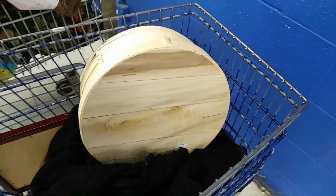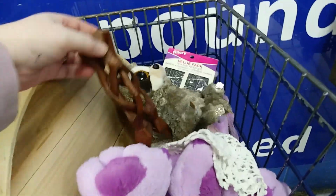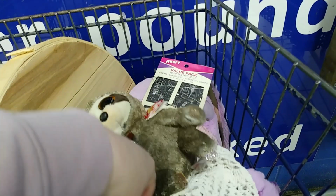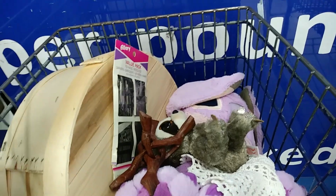I also got a bread box. Oh my gosh, why am I drawing a blank? I got one of those. Somebody's stitching this one off. I found some cool small things, and then I'm really excited about these. They're value pack of needles.